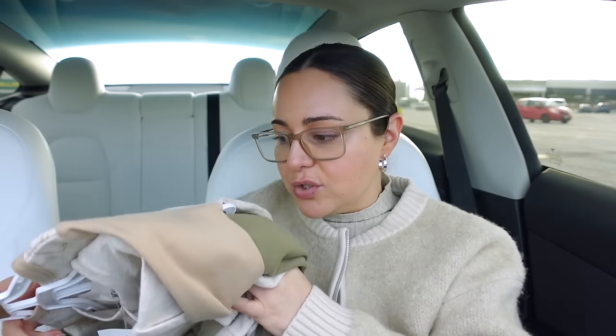What I ended up getting was this set for Kylo, and it comes with this little tropical long sleeve. I love him in these earth tones. He's a Taurus, so he looks amazing in his little earth tones. Got me looking for a bag and stuff for my dog, and I buy my godson stuff. So I ended up getting these Reeboks for him. I ended up getting a 10, you guys. And they're so cute. They're black and white, so they go with everything.